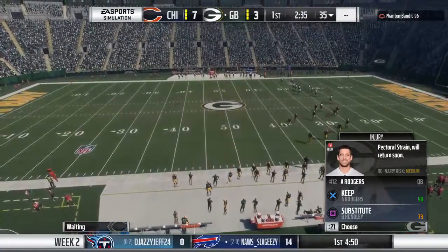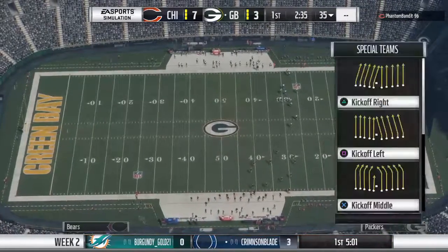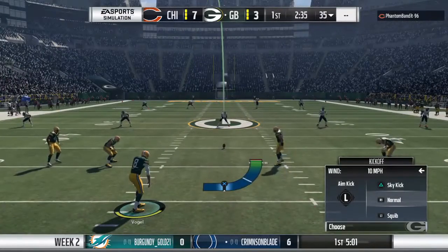An update from a game going on in Indianapolis. It's the Colts in that one that have grabbed the early lead. And we'll keep an eye on that one as our game goes along here.